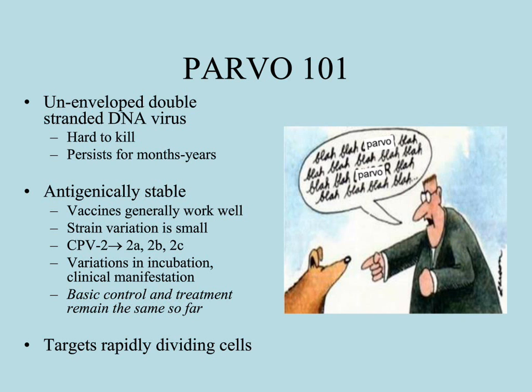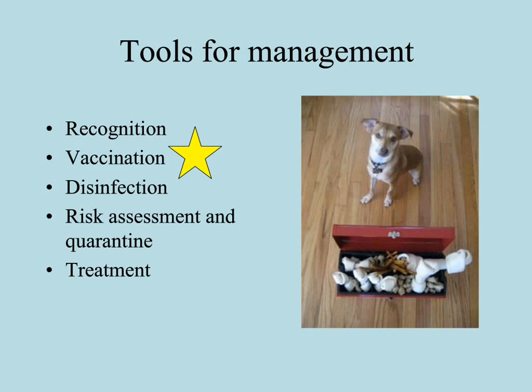So let's preview now what's happening with tools for management. The big ones we're going to talk about today are recognition, and I don't want to minimize that at all: just being able to see parvo when it's there, doing the testing, and knowing that an animal has parvo is one of the most important steps in managing the disease. Vaccination gets the gold star.